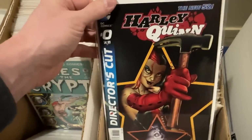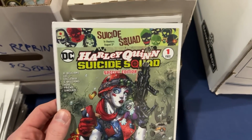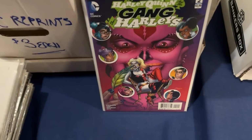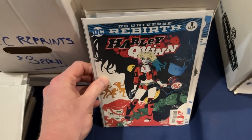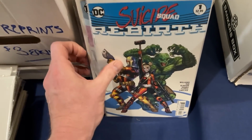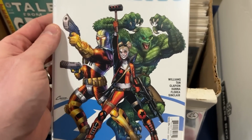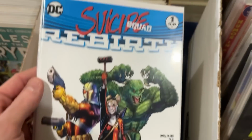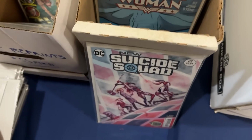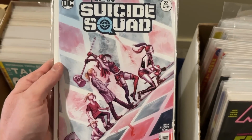Let's see how many are in here. All right, so here's a few more I pulled out of here. I like the special edition. They always put Harley Quinn in all these interesting outfits, and the covers are just so cool. Also look for Suicide Squad, because she's part of Suicide Squad, so you could find a lot of Harley Quinn covers on Suicide Squad books as well. So this is another good example right here, so we'll grab this one too.